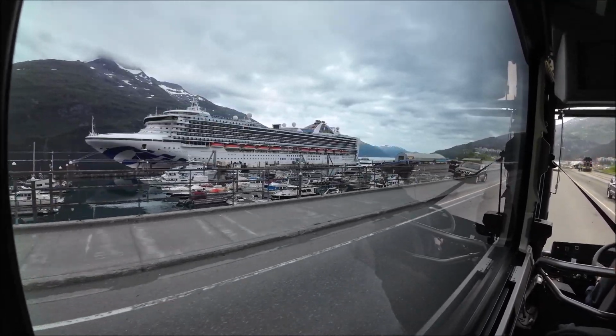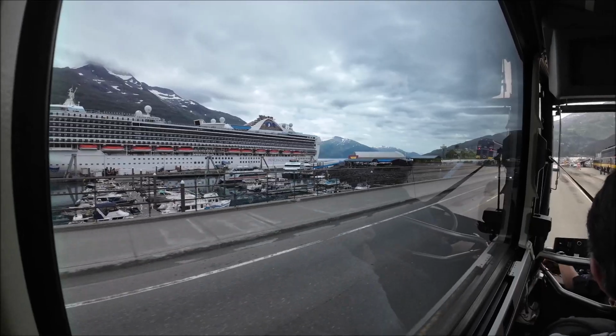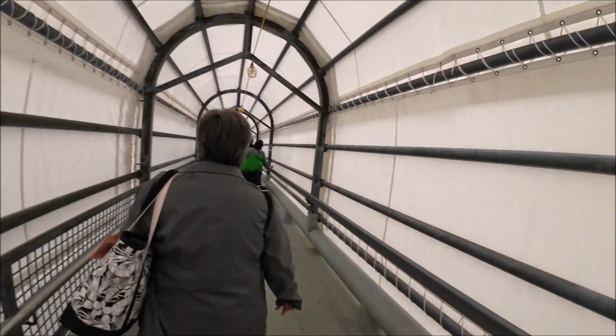Once we arrive at the port, a member of the port operations team will be coming on board to tell you all about your embarkation process. We're boarding the Grand Princess cruise ship, and it's a big thing. Here we go.